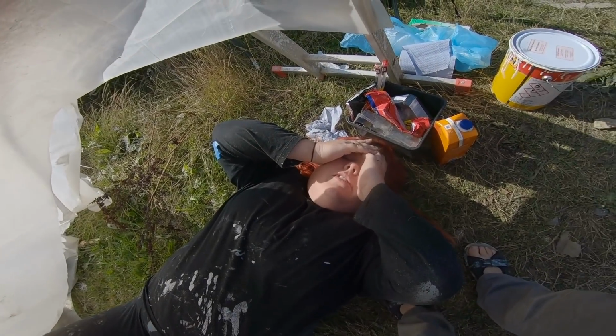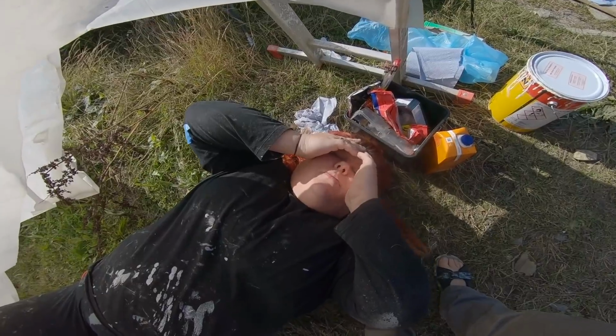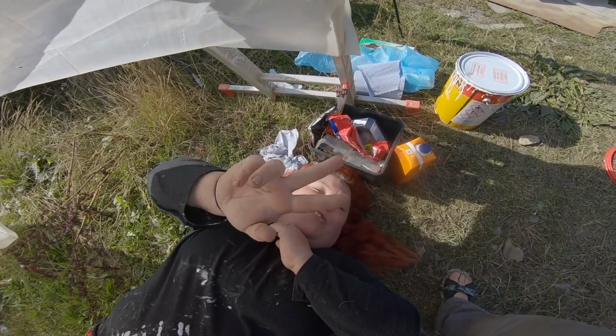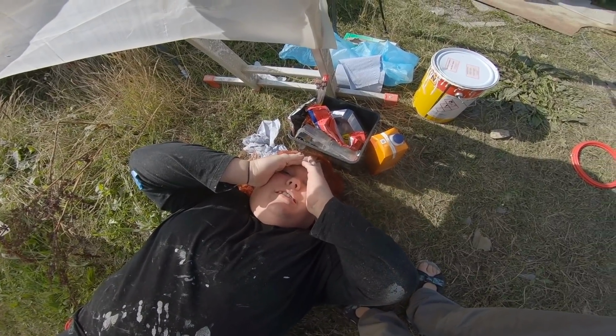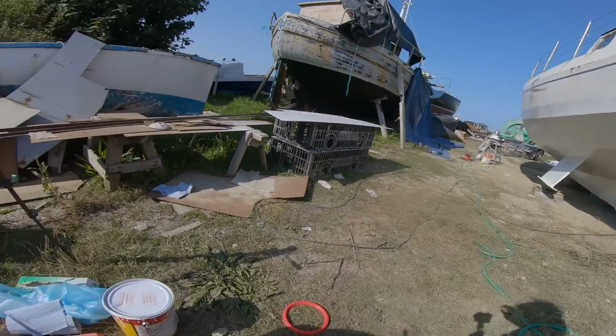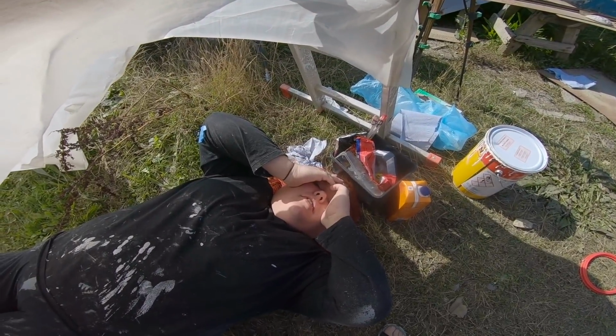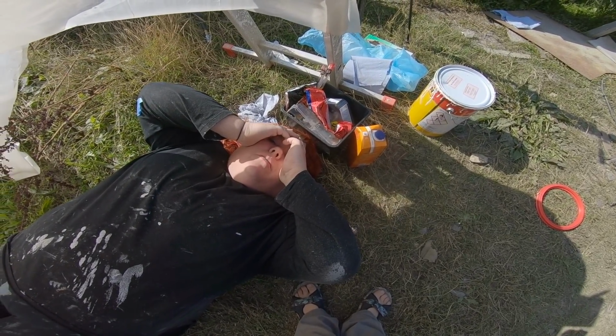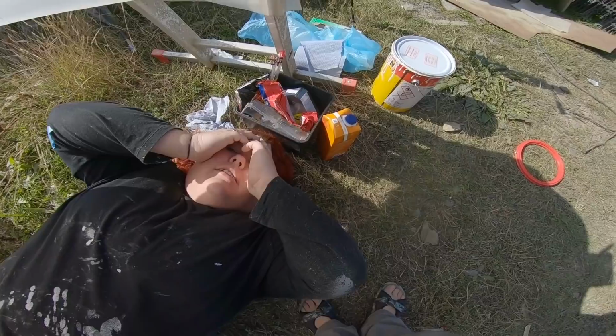So, I think Jack's told you, but I have spray painted two layers. I have told her. 2 layers on the port side. That side, if you don't know what port is, which you probably do. 1 layer on the starboard side. I've got to do 1 more before I go home on the starboard side.